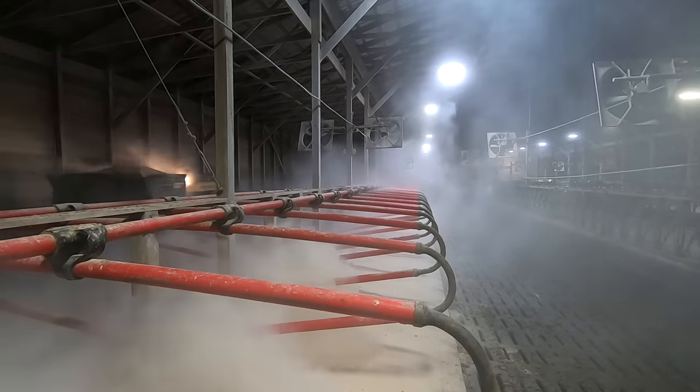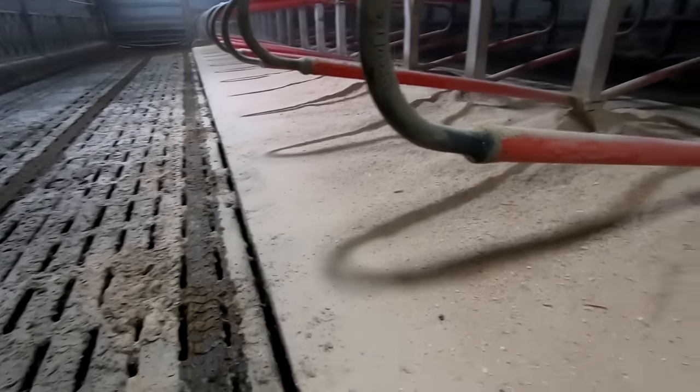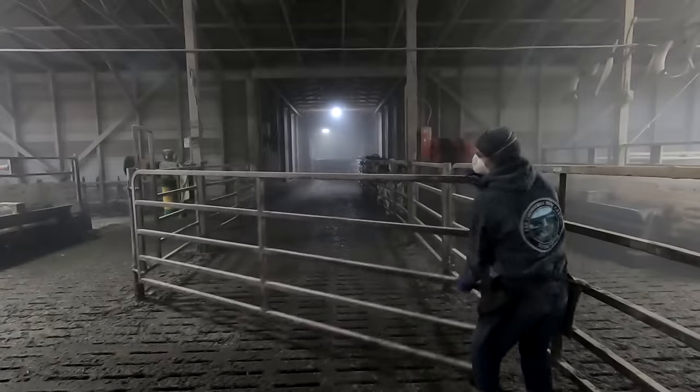When I'm bedding up, I'm putting most of the bedding in the front of the stalls. And when the milkers are cleaning off beds, that way they can pull some fresh back to the back part of the bed. And I just got a little bit back here, just a little dusting. Gonna let these pen one cows start coming back in here.